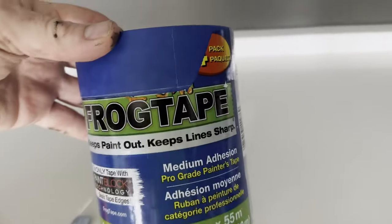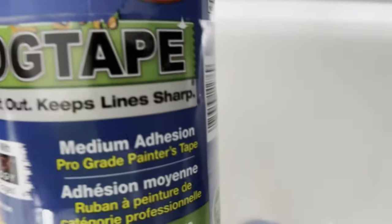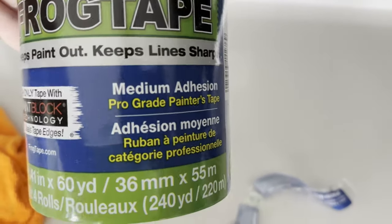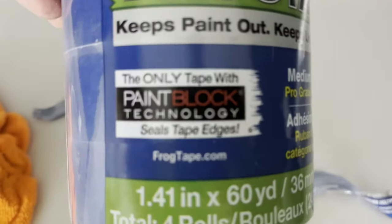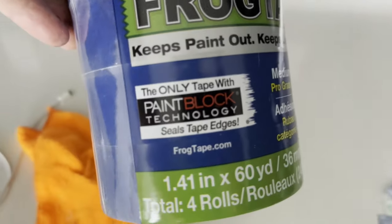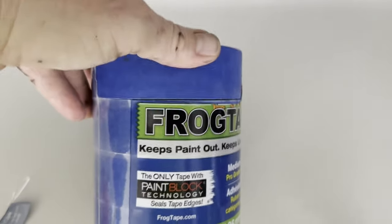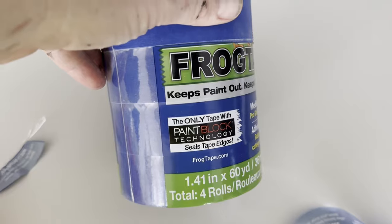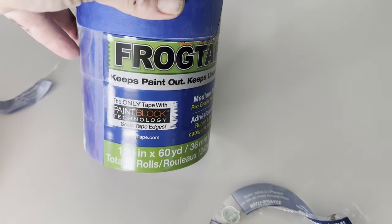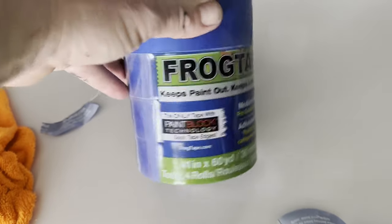Let's see. So the product boasts, keeps paint out, keeps lines sharp. Okay, and the idea is that it has what's called paint block technology that has been perfected over the last few years. And it's just something with which I've never worked because I just simply didn't want to spend the money. But today I did as a result of the last video and the last comment regarding this on the last video.